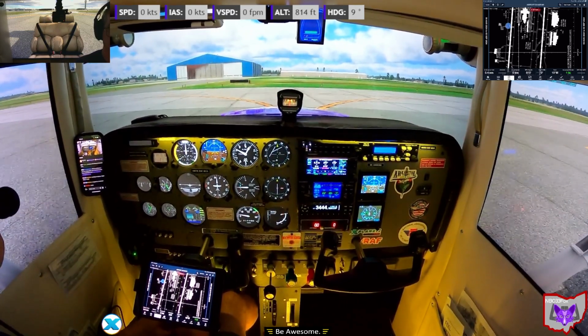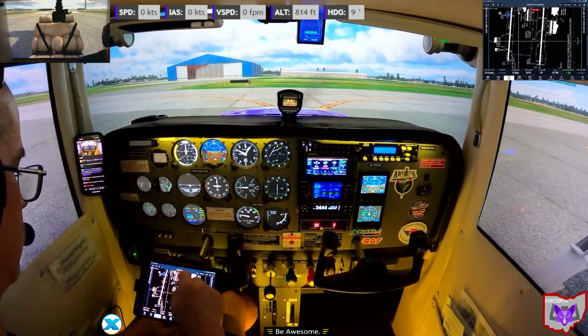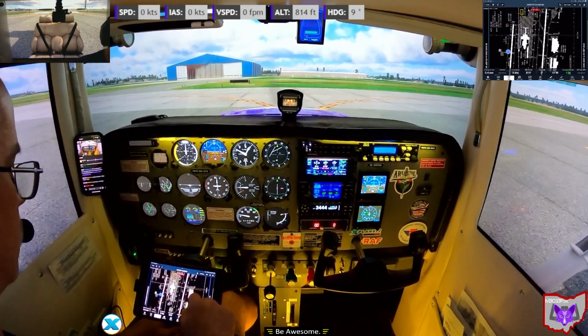Skyhawk 33 Foxtrot, taxi to NetJets via Foxtrot 2, cross runway 28 right, then Echo 3, Echo 4, cross runway 10 left, then Foxtrot 3, Golf 2. Have a good day.